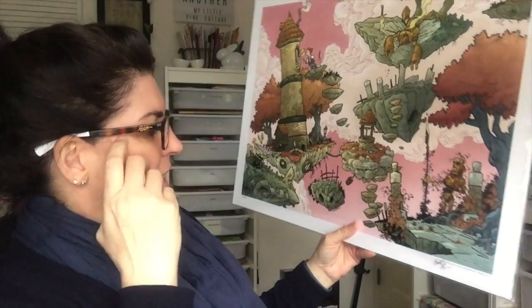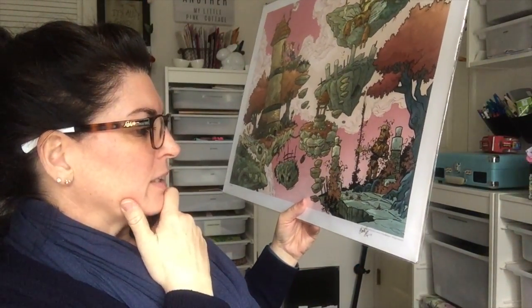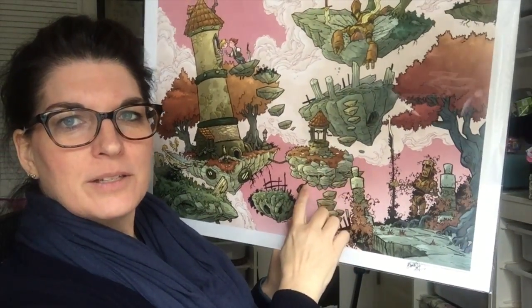So, yeah, his name is Travis J. Hansen, and it's Bean Leaf Press. But I love this, the wishing well. I just thought that was so cool.